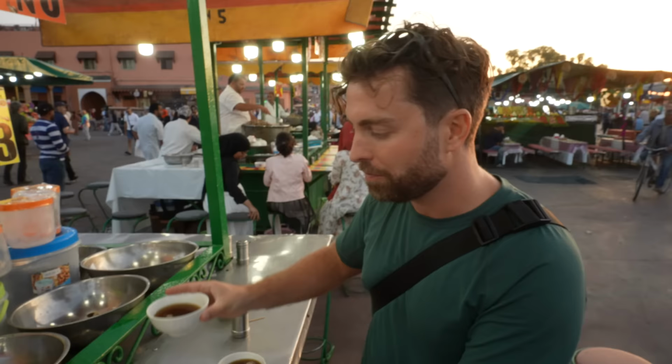Perfect. Chewy, salty. The best part is that spicy broth. So much flavor. Who would have thought? Escargot, but not the fancy way, that's for sure.